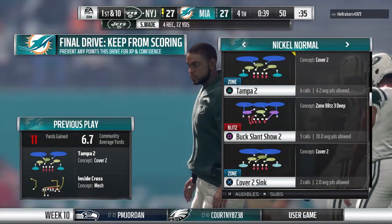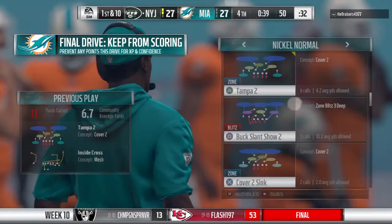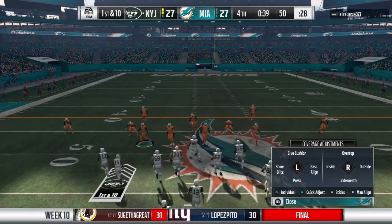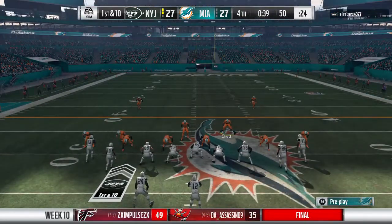That looked like a pretty good route combination there, because you've got to find a way to clear the guy running the drag, because when you do, you can just put the ball on him and then let him run. Yeah, he's got some space. Looking to jam the receivers at the line here. Press coverage look defensively.